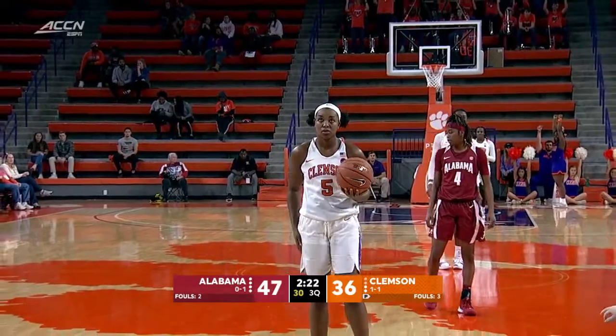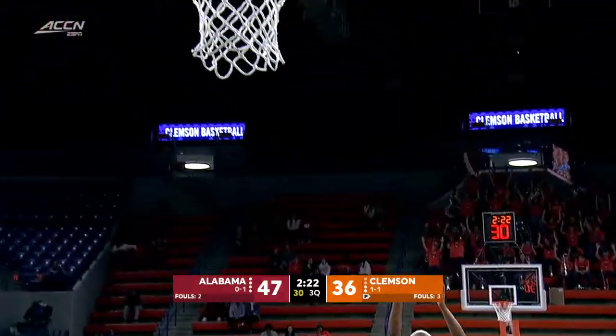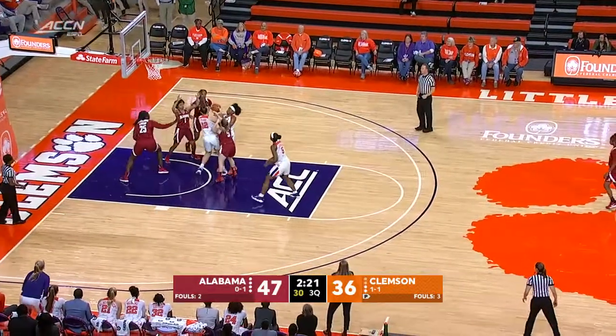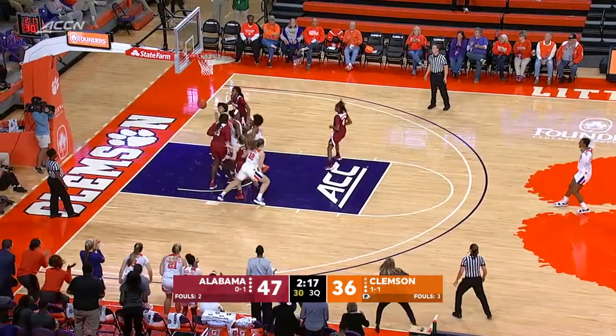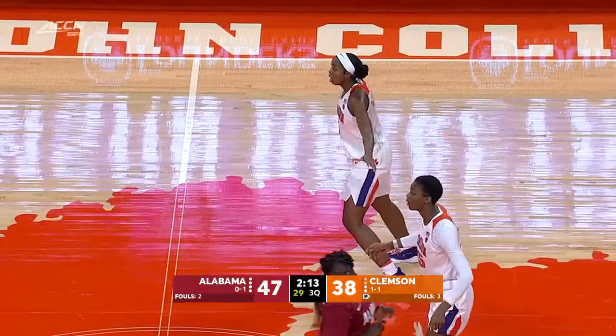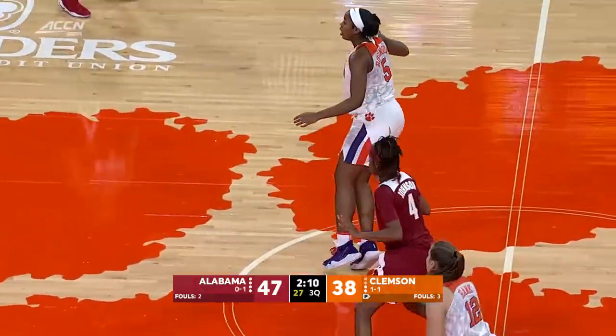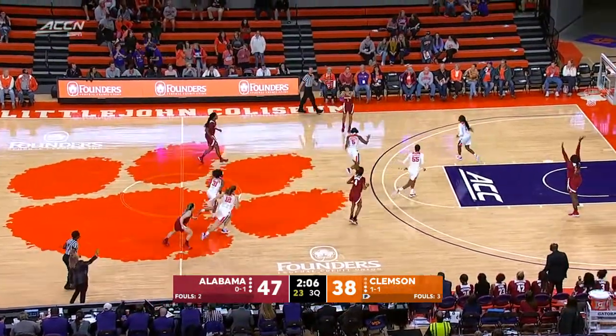Robinson, a second opportunity, trying to make it a 10-point game. Can't do it. Rebounded though inside, and they get it right back over to Robinson, and she'll lay it up and in. Misses two, hits the two-pointer. 47-38. Alabama by 9 with 2:10 left here in the third. Hannah Hanks comes in, gets a big rebound and assist.